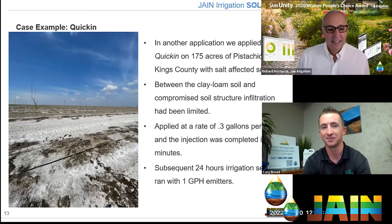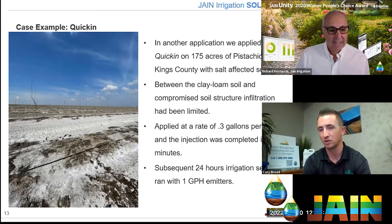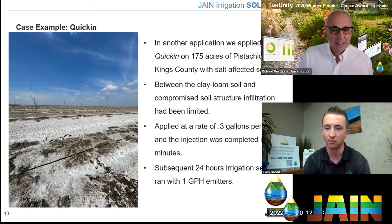We actually wanted to work the other way, and we put on 3/10, which is just over a quart, the low end of the rate, just to prove a point per acre. And the injection was completed in about 45 minutes. We ran a 24-hour irrigation event. We ran about an hour to 2 hours before we applied, and then we applied over a 1 hour period, again trying to get it as much towards the front end of the irrigation as we could. So we ran 24 hours.